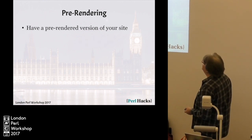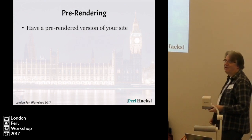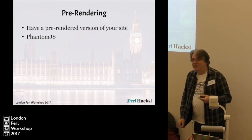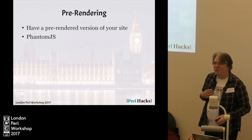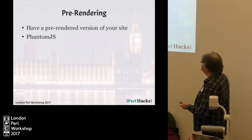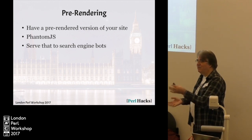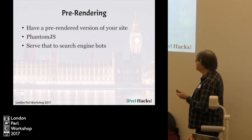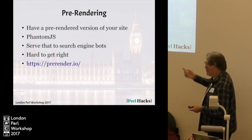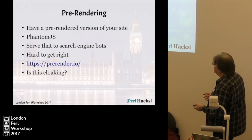Or you can pre-render your site. I did some work with a company recently that tried this and it didn't have great results, so I hesitate. Basically, you use something like Phantom.js, which is a command line JavaScript tool, to prepare pre-rendered versions of all of the pages. And when the search engine bot comes knocking, you serve that rather than your flashy JavaScript version. It's hard to get it right. There's a site called prerender.io that would help you if you wanted to go down that route.